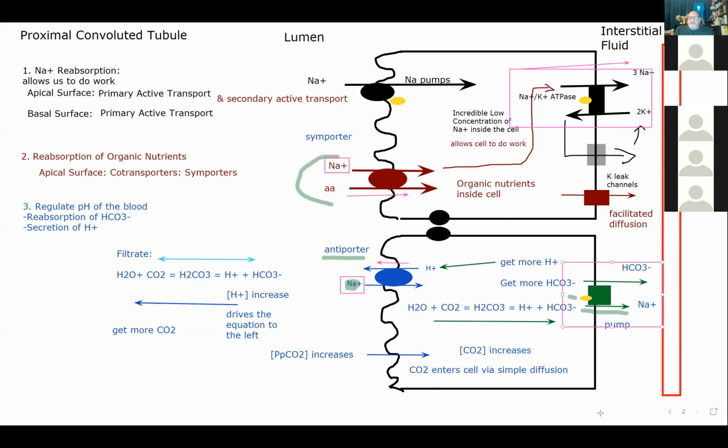Gotcha. I appreciate it. Thank you. Yeah, no problem. These are all concepts I know we covered a long time ago, in chapter 3, when we talked about cells and membrane transport. So if any of this is a little rusty, it's good to go back there. But hopefully in a nutshell, that helps to make some sense of it.